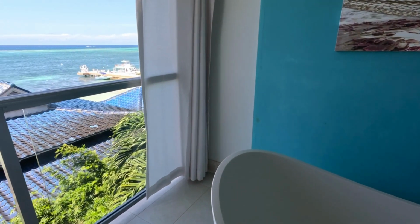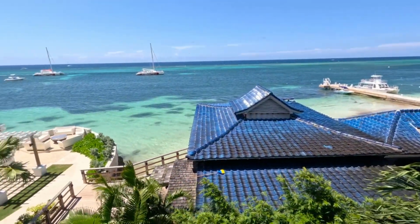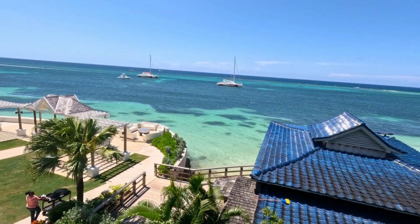This view gets better and better depending on the time of the day. At sunset, oh my God, this will blow your mind.